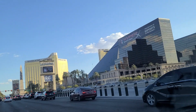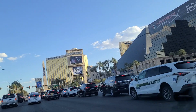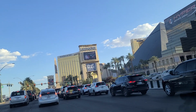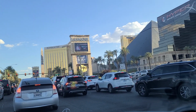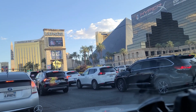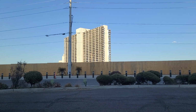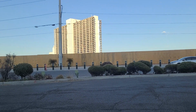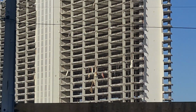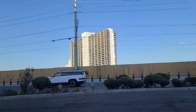You got the Luxor over here. We're passing the Excalibur over here on our right, but can't get a good shot of that right now. Blue Man Group being advertised there at the Luxor, the Pyramid. And there's a shot of one of the towers there at Tropicana. All the glass has been removed. You can see they've gotten in there, taken everything apart.